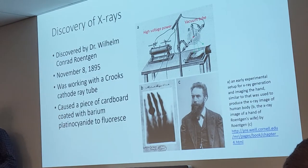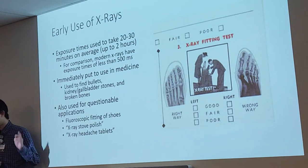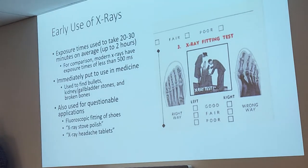But he did experiments, and he discovered he could use it to shoot through biologic tissue, and so this was kind of like a proof of concept. We can use this to show what is inside a person, and he used his wife as the guinea pig. Depending on the anatomy they were looking at, it could take up to 2 hours because really thick anatomy needs more X-rays.